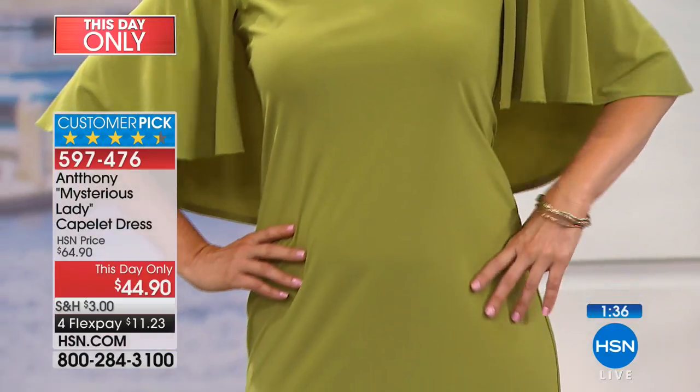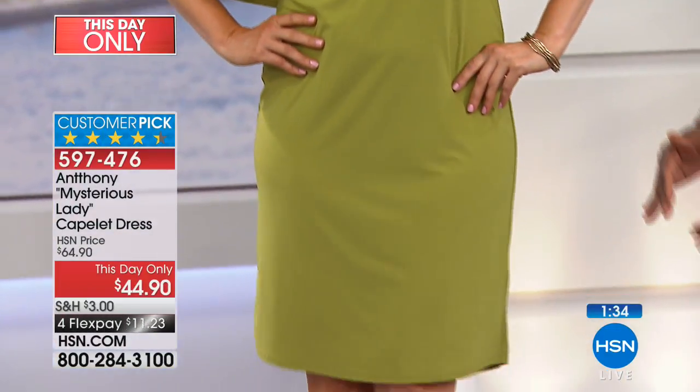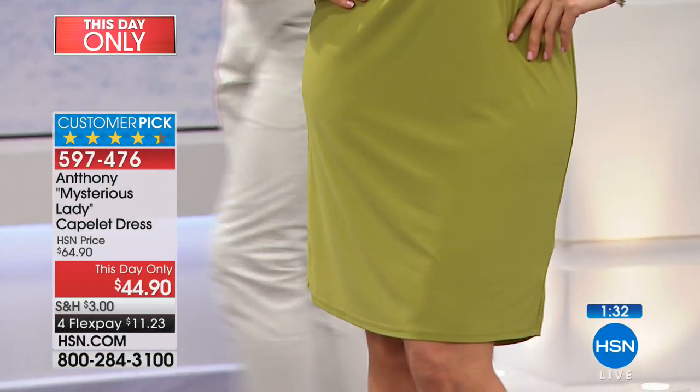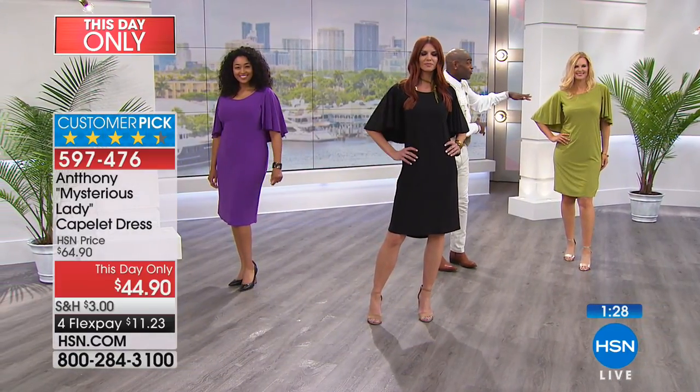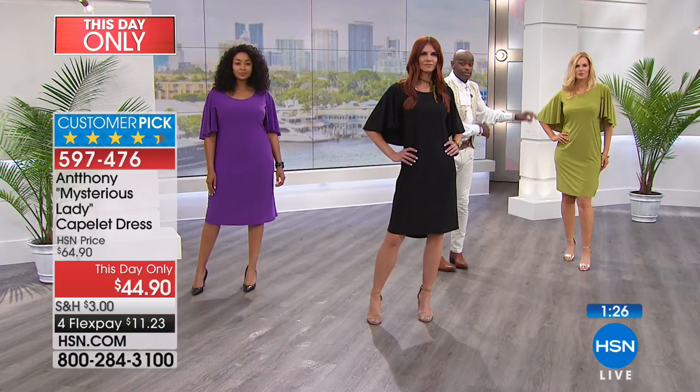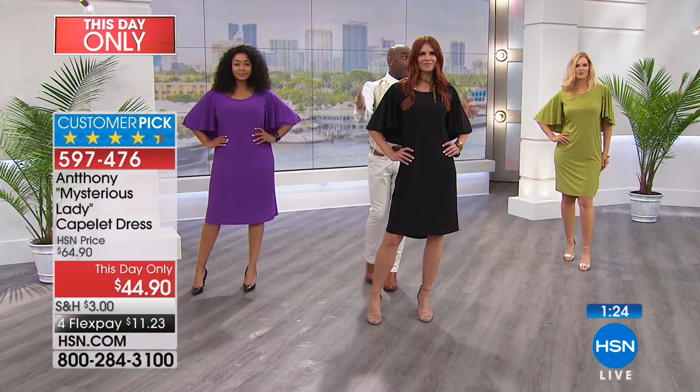You can see it just skims to the side. So you have a little bit of a lower dip in the back, a little high-low play. And whether you do it in an avocado, which I think is fantastic, perfect for a simple necklace or long dangly earrings, or the black, which is the perfect LBD.